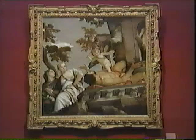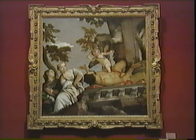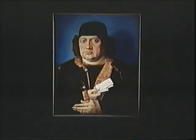But colour change is not always left to chance. It can sometimes be made to happen, especially if it's going to help a picture to sell. And we think that's what must have happened with this picture, which the gallery bought in 1990. It's a portrait by an anonymous South German artist and was probably made in the 1470s.